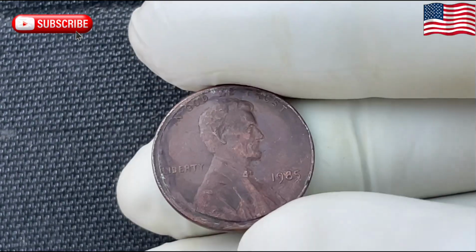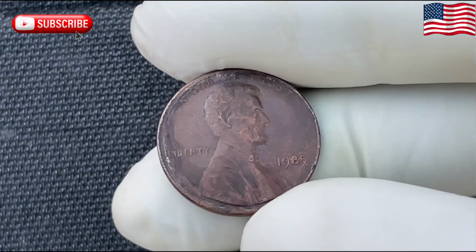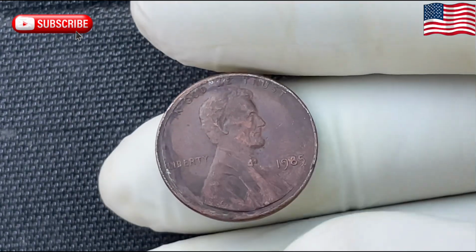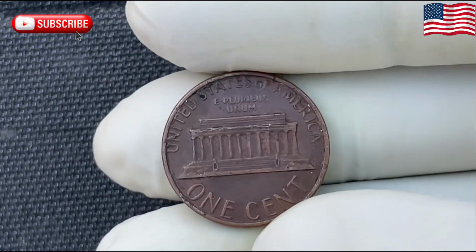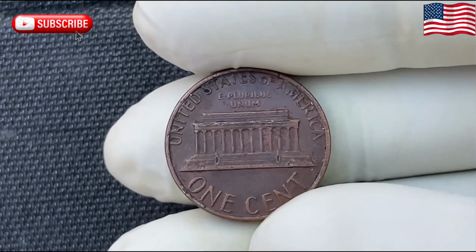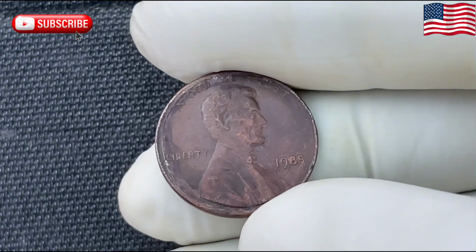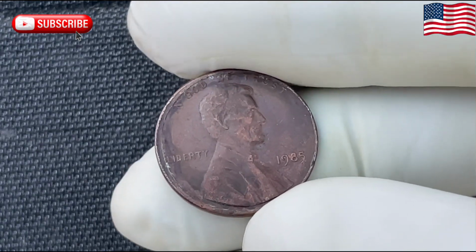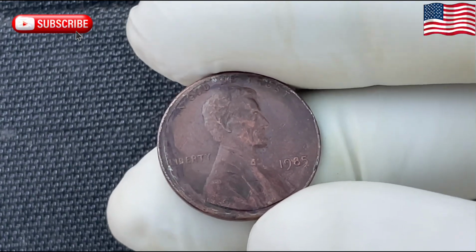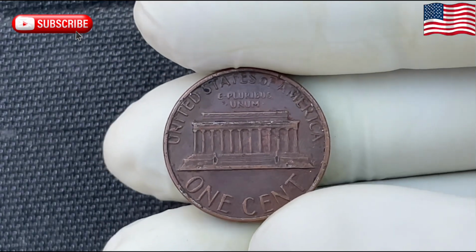Now, let's talk about the value of the 1985 penny. While most 1985 pennies you come across are worth, well, 1 cent, the real value lies in those that have been carefully preserved or have rare errors. A 1985 penny in uncirculated condition, or one with a significant minting mistake, can be worth a lot more than its face value. In fact, if you have a pristine, uncirculated 1985 penny or a rare error coin, it could be worth an incredible $23,000. Yes, you heard that right, $23,000 for a single 1985 penny.